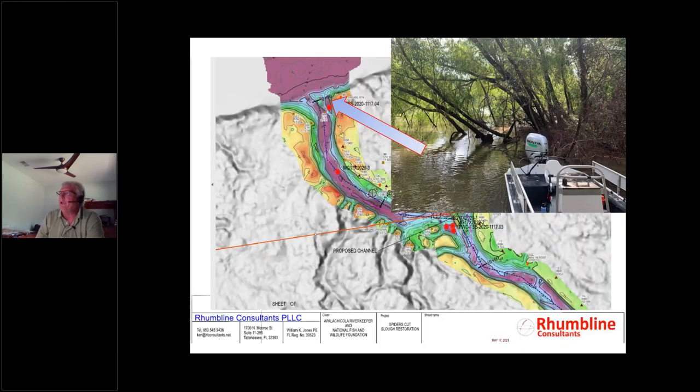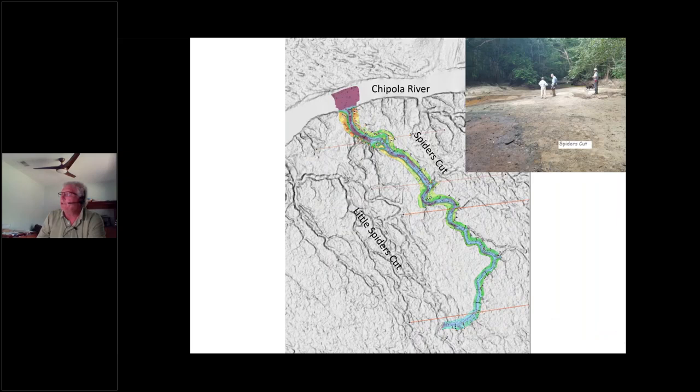So just to give you an idea, well, let me go back here. This picture up in the right corner was taken about 2016. And this is the mouth of Spider's Cut. And you can see the sand deposits. The water's really low during this period of time. Water cannot get back into the bay. This was all part of the original studies that were done.